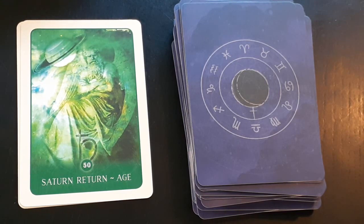frustration. Father and older males, deserved success, the colors brown, black, and gray, what endures, facing the truth, a time to get real, a reality check, stripping things bare, clearing the past, karma, faded relationships, emotional coldness.